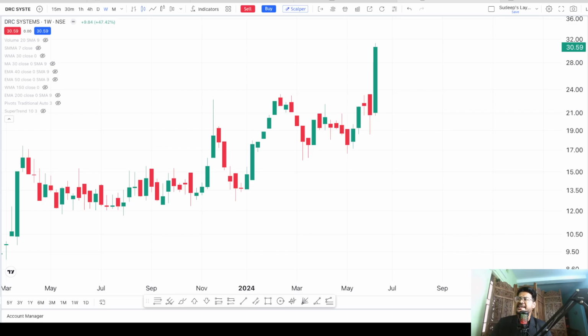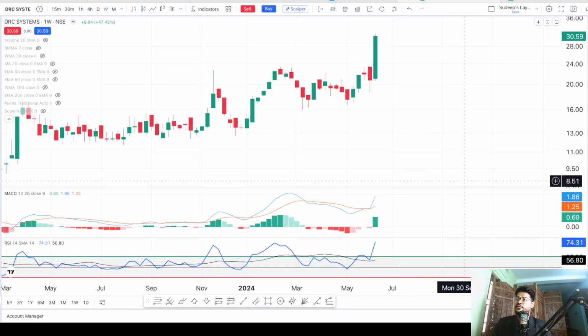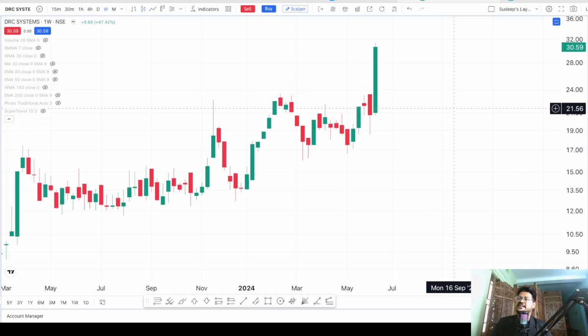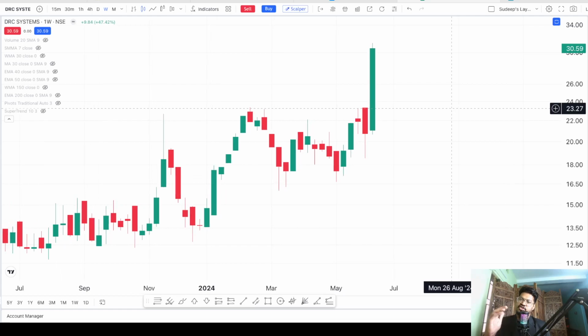Now the question is, can we make an entry in the stock? Let us check the momentum indicators. So when I come to the momentum indicators, we can see the MACD has given a big crossover here. Okay, and the MACD has been above 0 throughout this time during this correction, clearly indicating there is strength. Then the RSI level has also turned up. This is also indicating strength. So clearly all the factors from the price action are telling that the stock is heading for a big move. It has already started.